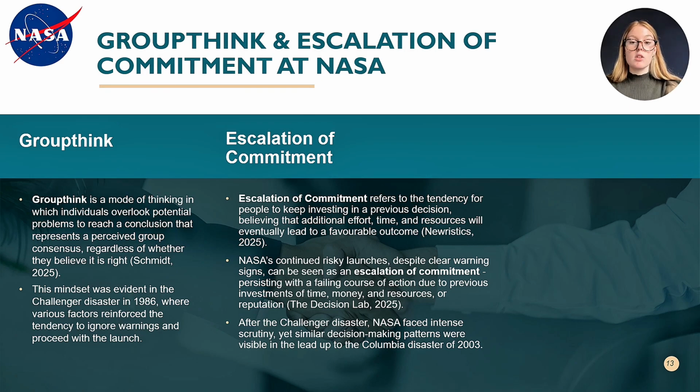Because multiple launch delays had already occurred and NASA was eager to protect its public reputation and meet political commitments, there was a strong pressure to conform, and this caused decision makers to just dismiss the warnings. As a result, on January 28, 1986, the Challenger broke apart just 73 seconds after liftoff, killing all 7 of its passengers. This was due to the failure of the O-rings. This tragedy underscores the importance of encouraging open discussion, critically evaluating risks, and fostering an organisational culture where concerns can be raised without fear of backlash to prevent similar catastrophic failures in the future.